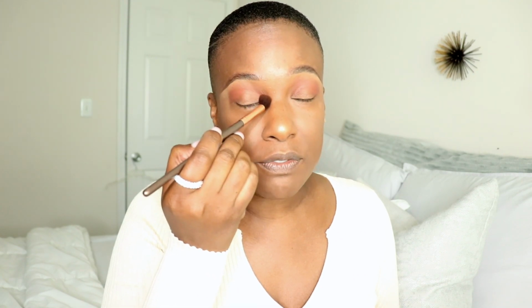And I like to use a nice fluffy brush because it's only going to go in one area, in the crease. Stay right in there. Just feel for your eyeball and stay right in there. You don't want to move around anything. You leave your lids and everything alone.